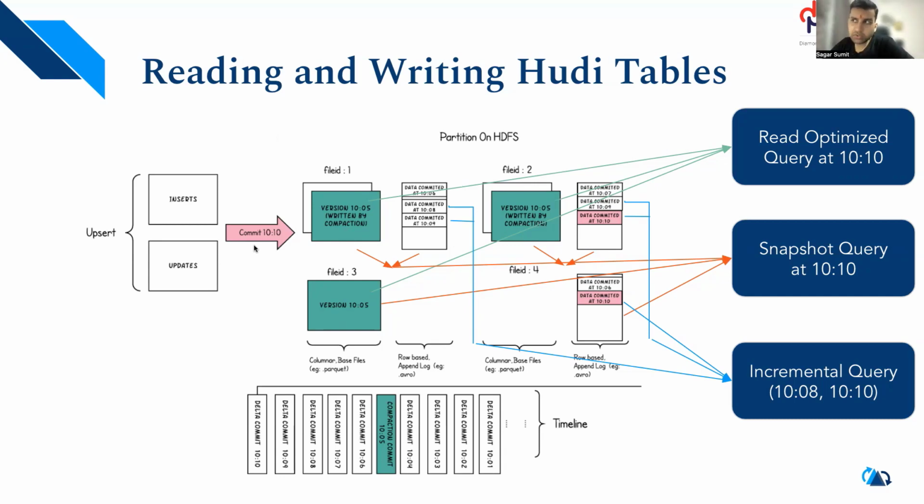Please note here, this is not to say that you won't be able to see updates ever, right? Let's say a compaction kicked in between, and Hudi has a mechanism to asynchronously compact the data. In that case, the merging would have happened already, and would have produced a new version of the base file, and both your read optimized query and snapshot query would give you the same result. An incremental query is essentially what it suggests. Hudi requires you to specify these start and end timestamps, and Hudi will give you what changed between those two timestamps, right?